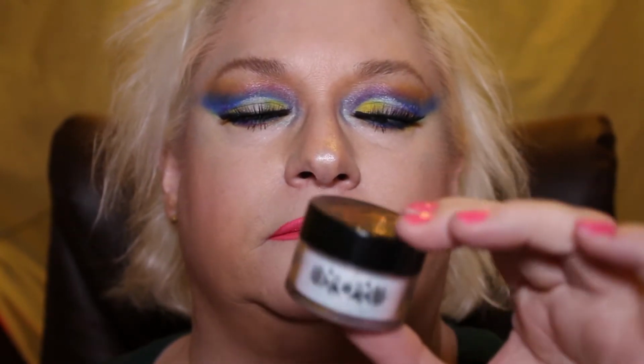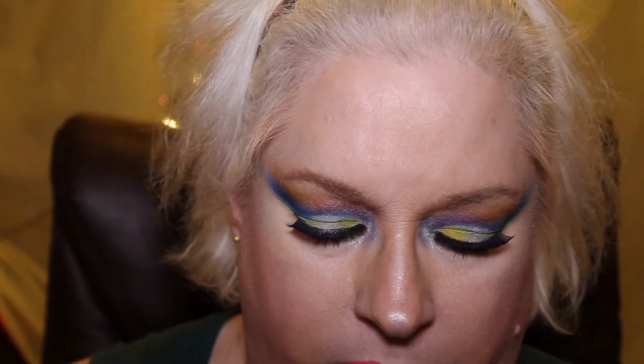Then I also have 2 little highlighters here in the cute little boxes. And I have no sleeves on, so we'll have to ignore that. Ooh, that's really pretty. This is Princia. I wish I could see, I don't know. Yeah, it's sealed. Let me see if I can open it.